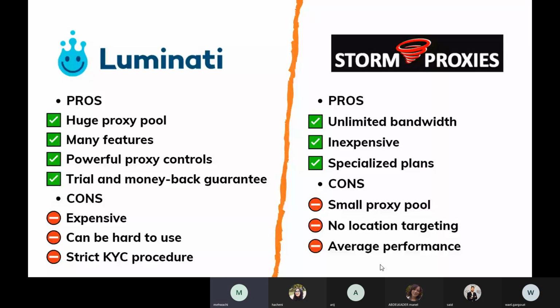Moving on to Storm proxies. For the pros, we have unlimited bandwidth, it's inexpensive, and specialized plans. For the cons, we have small proxy pool, no location targeting, and average performance.